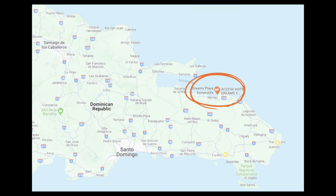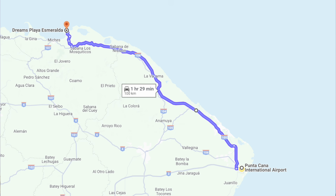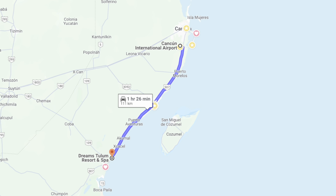This is on the north side of the island, sort of between Punta Cana and Puerto Plata. So you're going to fly into Punta Cana International Airport, and from there it's about a 90-minute transfer. So pretty much the same as if you flew into Cancun and we're heading down to anywhere south of Playa del Carmen in towards the Tulum area.